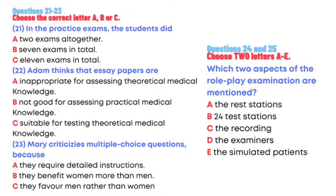What about the role play? Did you like that? Yeah, with the actors and actresses as simulated patients. Yeah, I thought that was by far the best part of the exam. Why was that? What I liked about it was during the 24 test stations, we had a chance to show what we know about communicating with patients and show our practical medical knowledge, etc. Yes, I think I agree with you there.